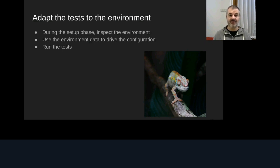There must be this preliminary inspection phase where the tests look at the environment, try to understand what's there, and adapt their behavior depending on what is in the environment. And then you run the test. So this makes the tests a bit more flexible on one hand, but it also makes them a bit more complex.